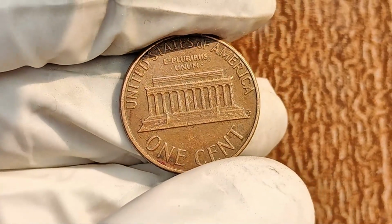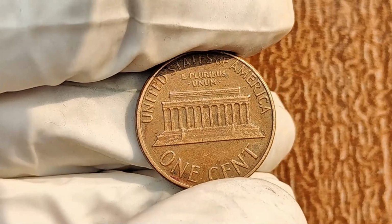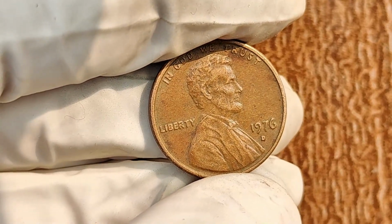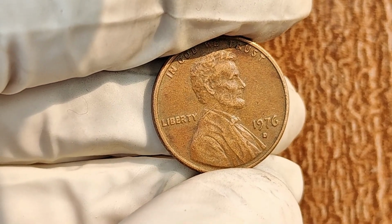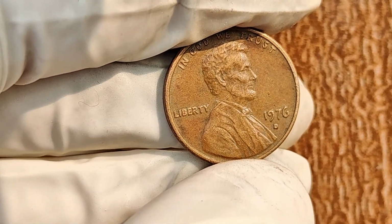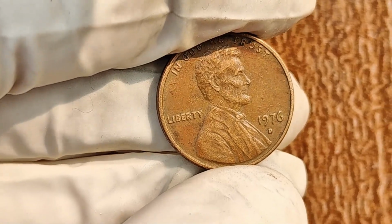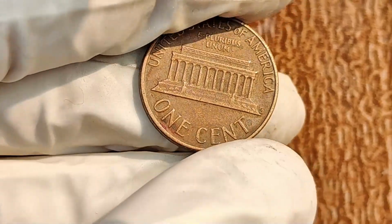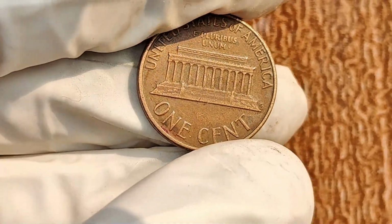Before we wrap up, let me leave you with this cliffhanger. What if I told you there are other coins, even more common than the 1976 D penny, that are worth a fortune? Coins you've probably seen today. We'll cover those in an upcoming video. For now, start looking through your change. Who knows? Your next step to a wealthy lifestyle might be closer than you think.